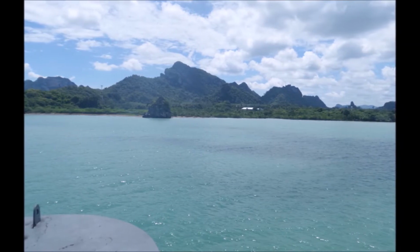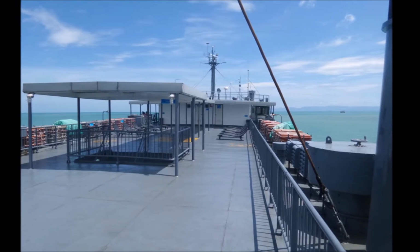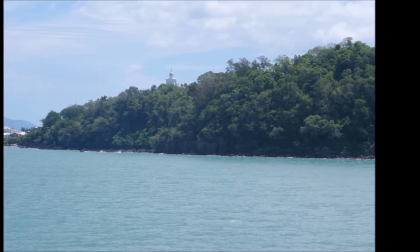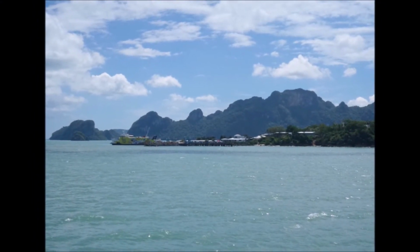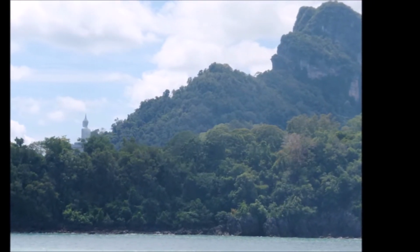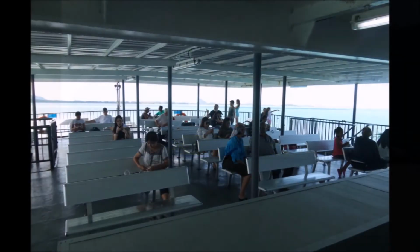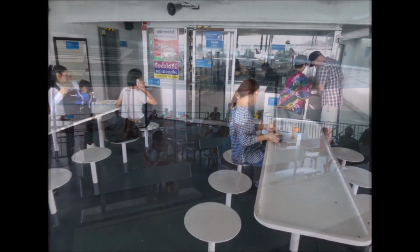This is more of the bay at Donsak Pier. This is the top deck. So if you want to come up and catch some rays and relax in the sun, or you can go to sleep in the deck chairs, you can do it. The boat itself is not only really big, but it was surprisingly quiet. It's quite enjoyable, really. It's another boat, and yeah, lots of people just relaxing. It was one of the most pleasant ferry trips I'd ever been on.